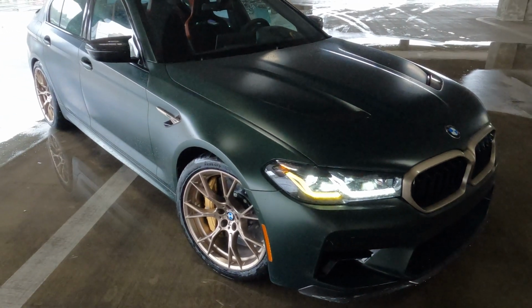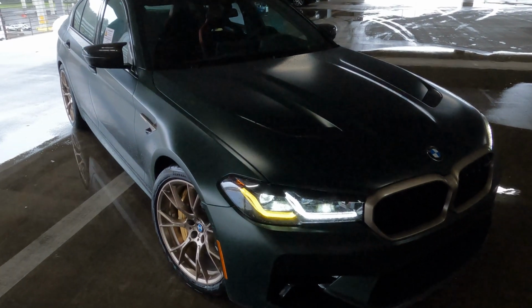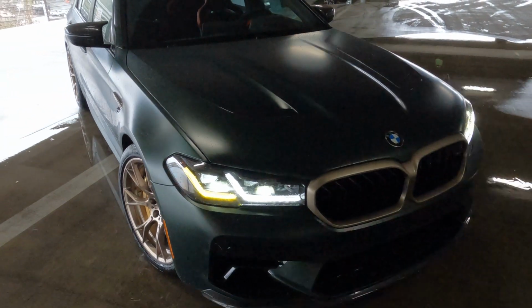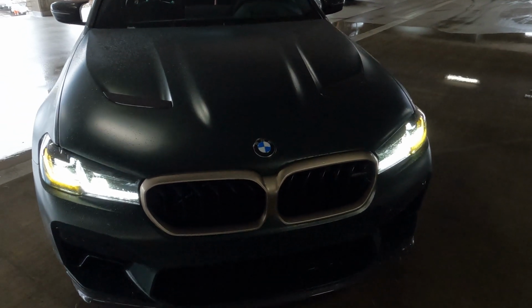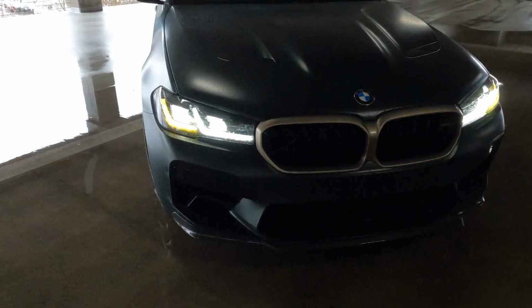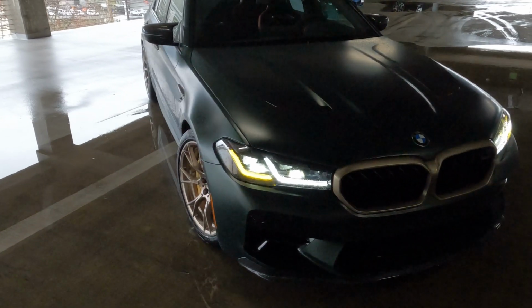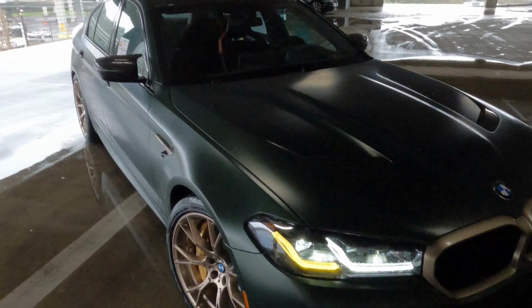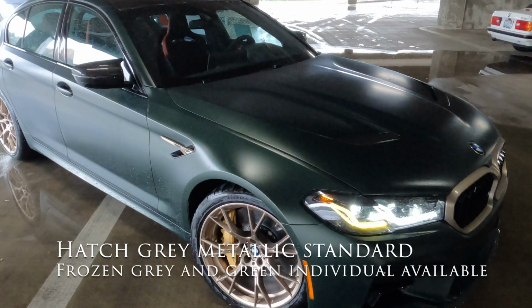And that has to do with the carbon fiber hood, which I'll show you underneath here in just a second. Carbon fiber roof as well to help reduce weight. They've even reduced some of the interior components and added carbon fiber overall to reduce weight. You're looking at a more aggressive front design as well. And this particular car, though a little bit hard to tell today on a stormy, rainy day here in Seattle, is the Individual Frozen Green.